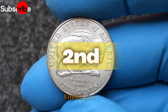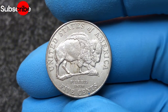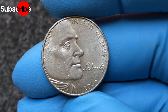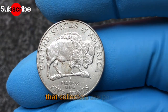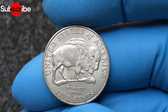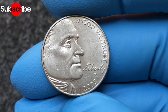Okay, real talk. I need you to forget everything you think you know about nickels right now, because what I am about to show you is going to completely shatter the way you think about the loose change sitting in your car, your drawer, your old coat pocket. We are talking about the 2005P Jefferson Bison Nickel and a specific error version of this coin that collectors are paying $83,690 and beyond to own. Not hundreds, not thousands. $83,690 for a nickel. So before you dismiss this, stay right here, because this might be the most important video you watch all year.